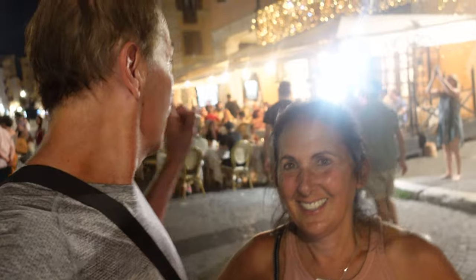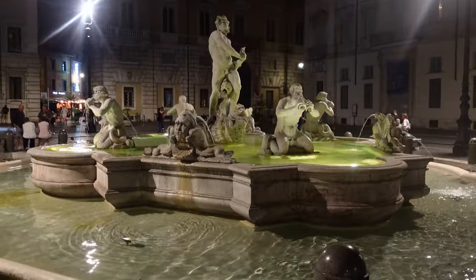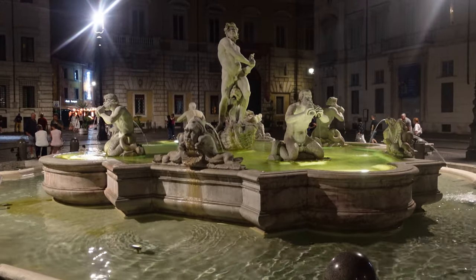So 32 years ago, when we were on our honeymoon, we actually ate at that restaurant over there, right? Yeah, we have a picture of it somewhere. Yeah, we have to go looking for it now. Hopefully we still have it. Just another beautiful fountain in Rome.